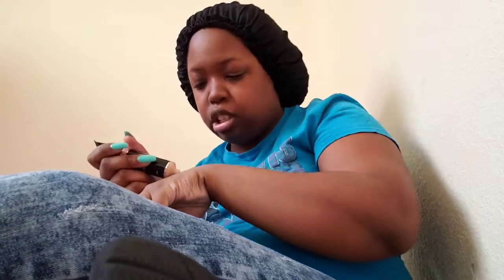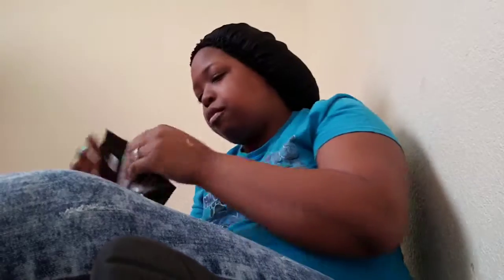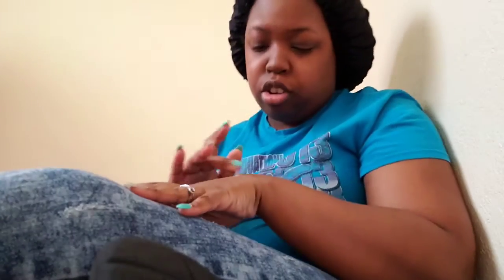Now let's see how this looks on my skin, because this looks like it's about the same color as that one. Ooh, wee, this one looks a little brighter. Let me see. I can use my blender. Ooh, let's see if I can open it, y'all. Now I don't know how to blend it. I think you're supposed to... Oh well, I don't got no water up here, so. I think I put too much.